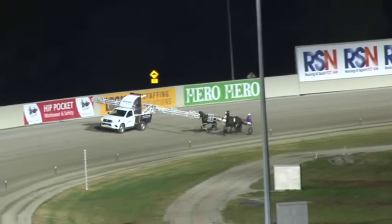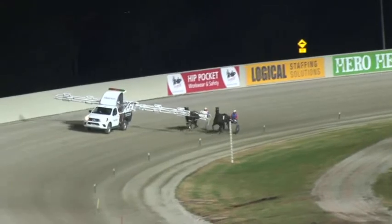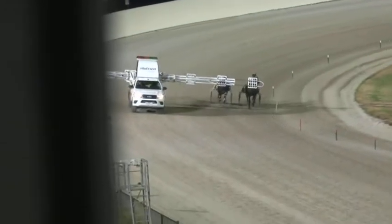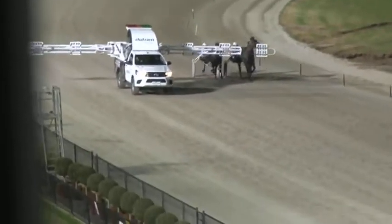Moving up, trial number 9, fast class, over 2240. Last trial for tonight. Rock and Roll Do and Sahara Sirocco.